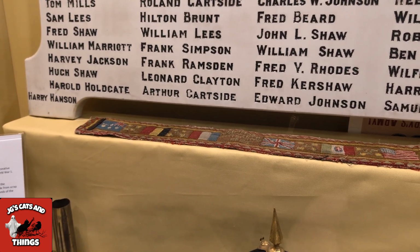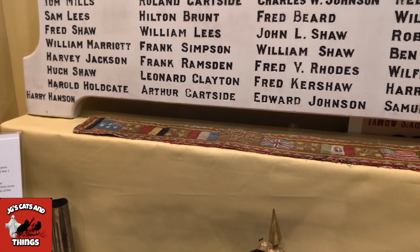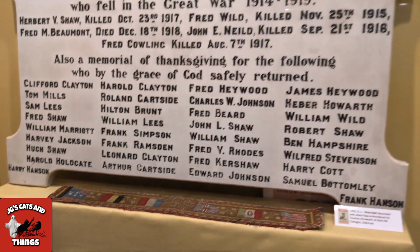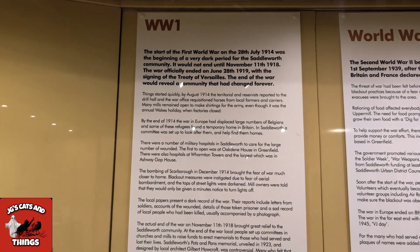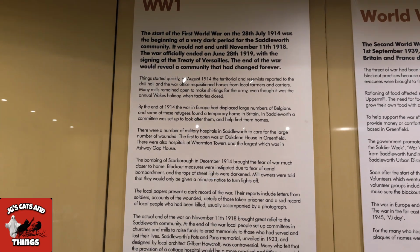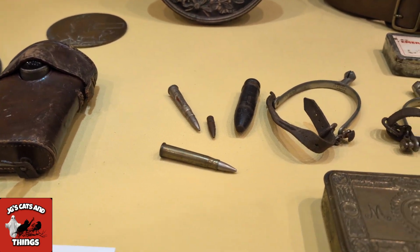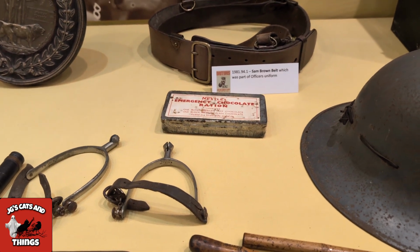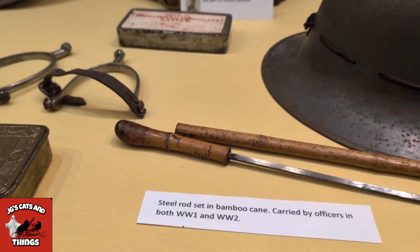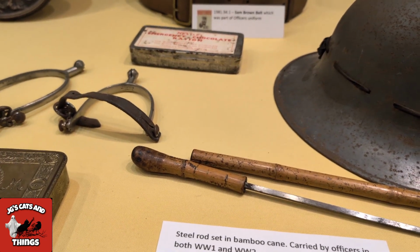Decorated with Allied flags, embroidered by Thomas Ainsworth of Wall Hill Cottage, Dobcross. Now we did some on the World War I and II, well not one, sorry, two. Pulitzer. Emergency chocolate ration, and it was by Nestle. Steel rod set in bamboo cane carried by officers in both World War I and World War II.